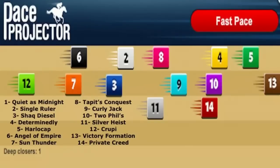And as we are going to switch over to the Timeform U.S. pace projection, we're going to see that they are projecting a pretty lively pace here with a lot of horses out there. They got the 13, the favorite, on the early lead, but see that big red button in the top right, Matt? That's a red.